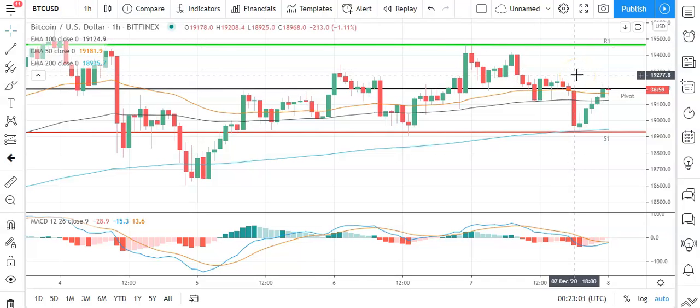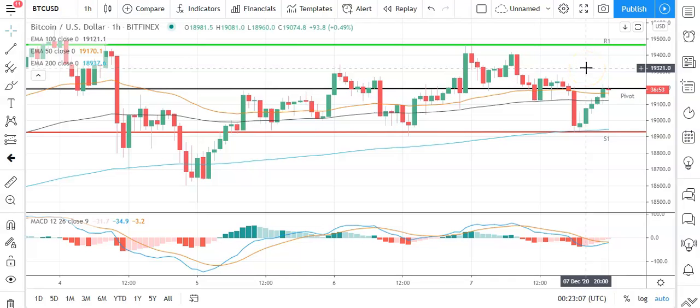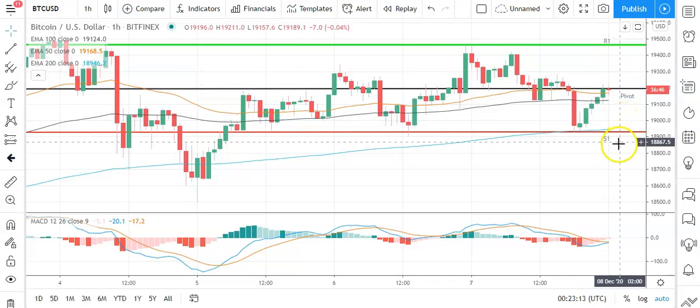In the event of a breakout, could see Bitcoin test the second major resistance level at 19,729, with resistance at 20,000 likely to come into play in the event of an extended breakout. Failure to move through the pivot, we'll bring the first major support level sitting at 18,927 into play. Barring an extended sell-off on the day, Bitcoin should steer clear of the second major support level sitting at 18,657.